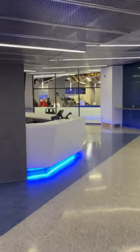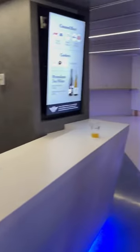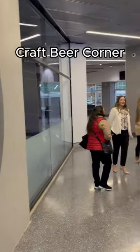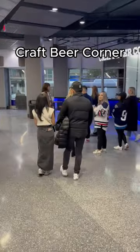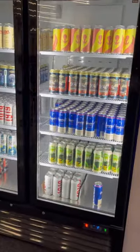Going upstairs, the Bud Lounge has transformed into the Ticketmaster Lounge. Take a look at the brand new bar and expansive glass windows with the added convenience of in-seat ordering through the Winnipeg Jets app. Moxie's has made way for a spacious craft beer corner, offering a wide selection of delightful local brews. Try our favorites from Little Brown Jug.